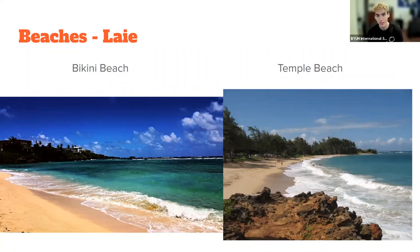The closest beach to campus is probably known as Bikini Beach. A bit of an interesting name, since according to the honor code you're not supposed to wear those, but it's called Bikini Beach, and it's pretty close to campus, right down the road, right across from McDonald's. There's also Temple Beach, which is right across from the temple, and it's also within walking distance of campus.